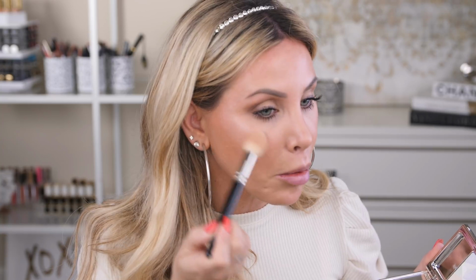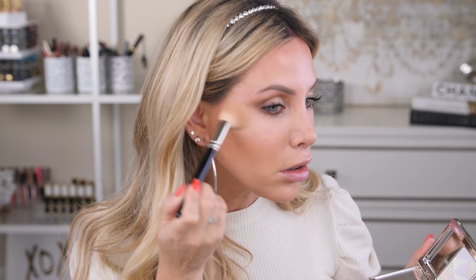I'm gonna get my highlighter brush, dab it on in there. Ooh, actually it's super pigmented. Yeah, a lot comes off. Oh my gosh, that's so pretty though. Wow, okay. That's actually a lot glowier than I thought it was gonna be. I thought it was gonna be a little bit more subtle. I mean, it's subtle because it's not shimmery or sparkly. It's actually really, really pretty. Really super smooth on the skin.